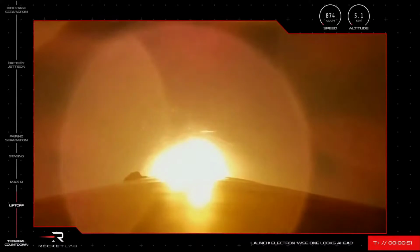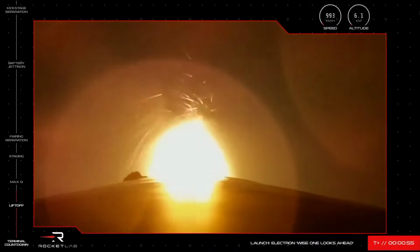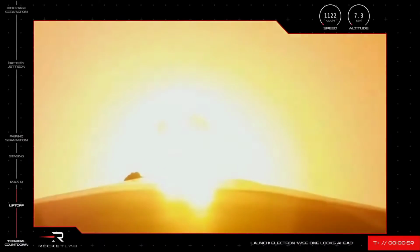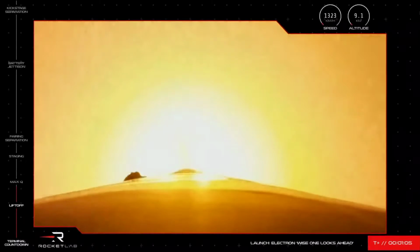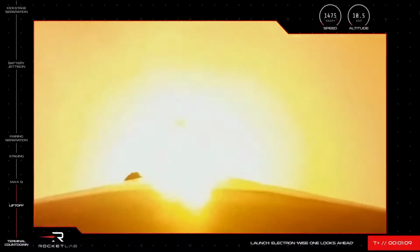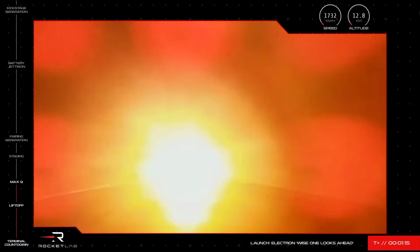Before it gets there, it has a number of critical milestones to pass through, the first of which is called Max Q. Max Q is the first test in Electron's journey, where it experiences maximum aerodynamic pressure, or where the forces on the rocket are at their peak. Past Max Q. Nice.